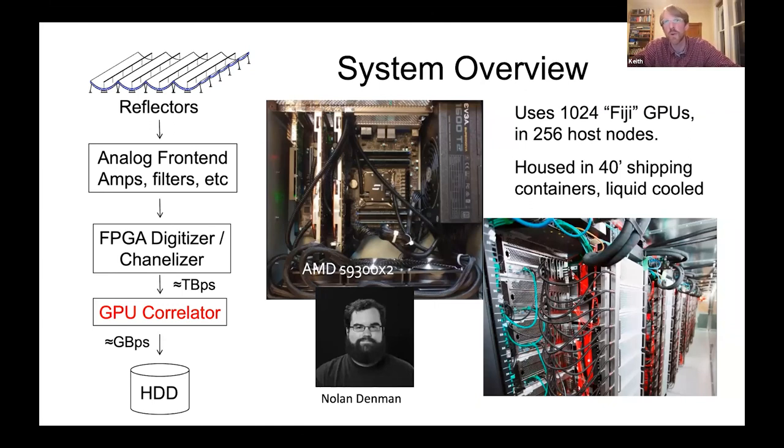So this whole GPU correlator is immediately next to the telescope. And it all lives right there. We do distribute computing across the GPUs, but we are unable to, say, send it off to cloud computing services or anything like that, just because the volume is too high.